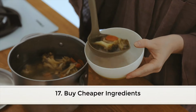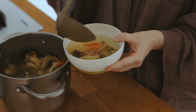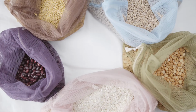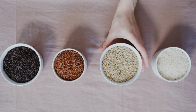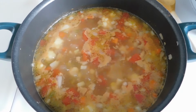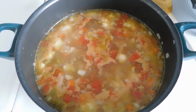Buy cheaper ingredients. When you don't have a lot of money at hand, it's best to keep your meals simple. Opt for recipes that require very few ingredients and use ingredients that are considered cheap. That does not mean in quality, but price, and that's easy to come by. So instead of buying quinoa, which tends to be expensive, go for brown rice instead. Or instead of olive oil for your soup, consider omitting it. You may find that it does not affect the taste or outcome of the food.